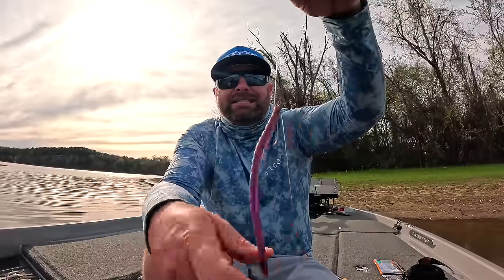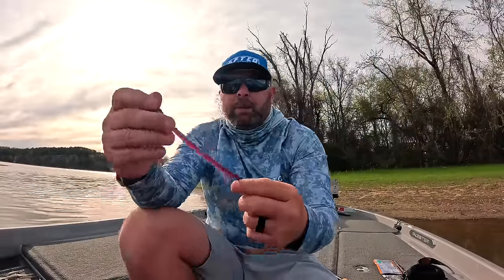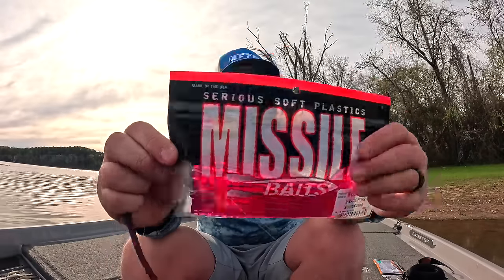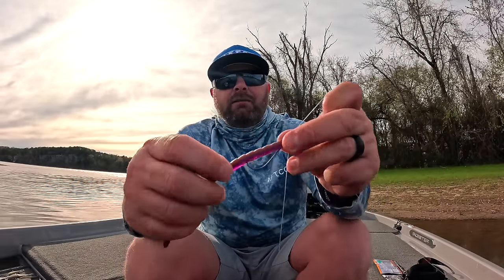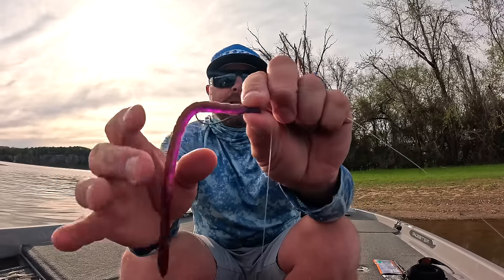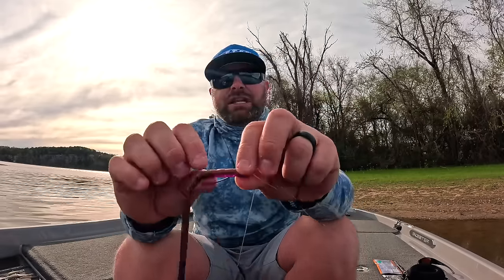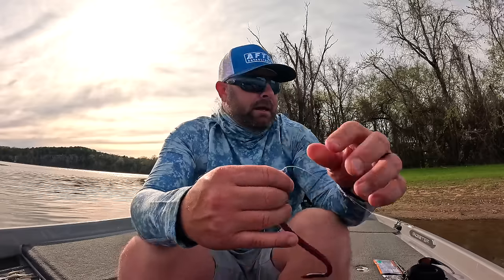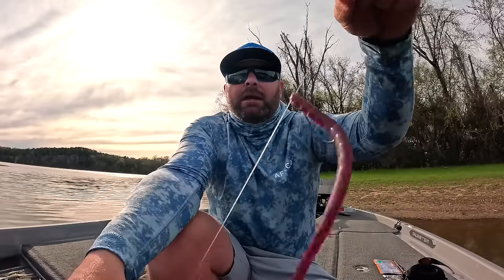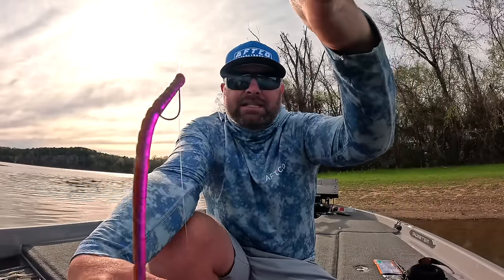I will go with a 6-inch straight tail worm, the Missile Magic Worm, by far one of my favorites. It just has a lot of body to it, and you can go with a more stout hook, like a Cover Shot HD, a 2X hook. You can see I'm throwing that on a baitcaster, right? If you're playing with big fish, you gotta have big line, big rod, big hook, right? Okay, so that is the Texas rig.